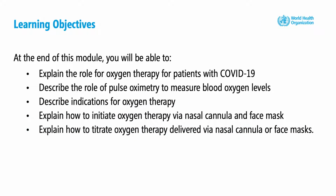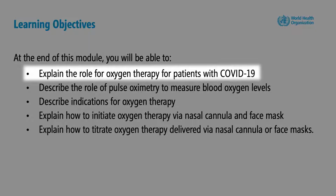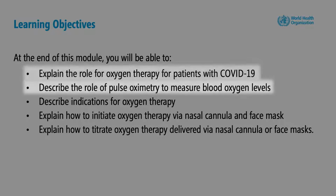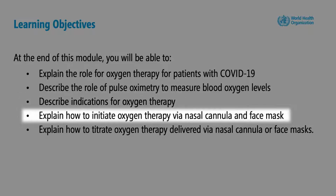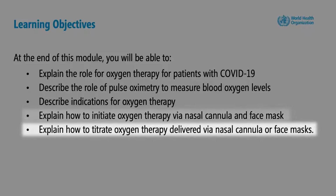At the end of this module, you will be able to explain the role for oxygen therapy for patients with COVID-19, describe the role of pulse oximetry to measure blood oxygen levels, describe indications for oxygen therapy, explain how to initiate oxygen therapy via nasal cannula and face masks, and finally explain how to titrate oxygen therapy delivered via nasal cannula and face masks.